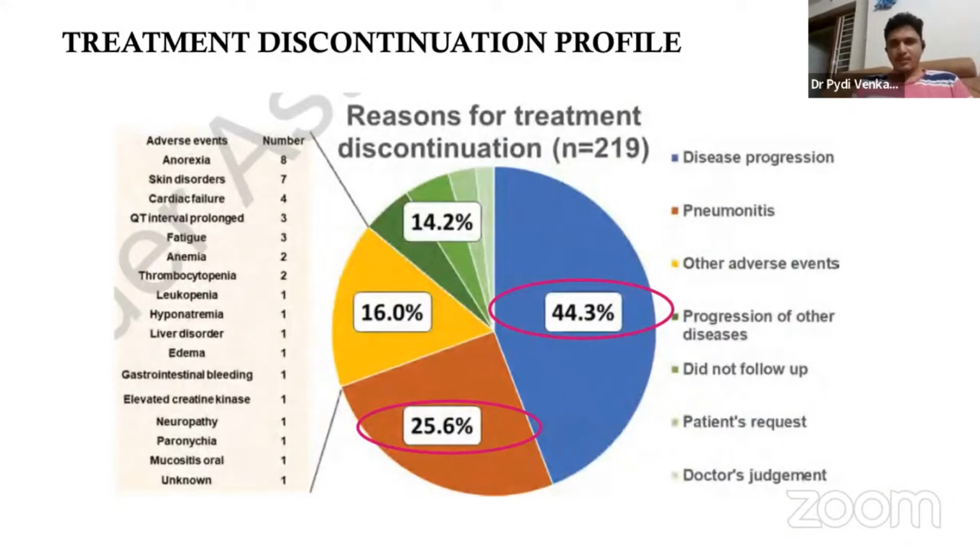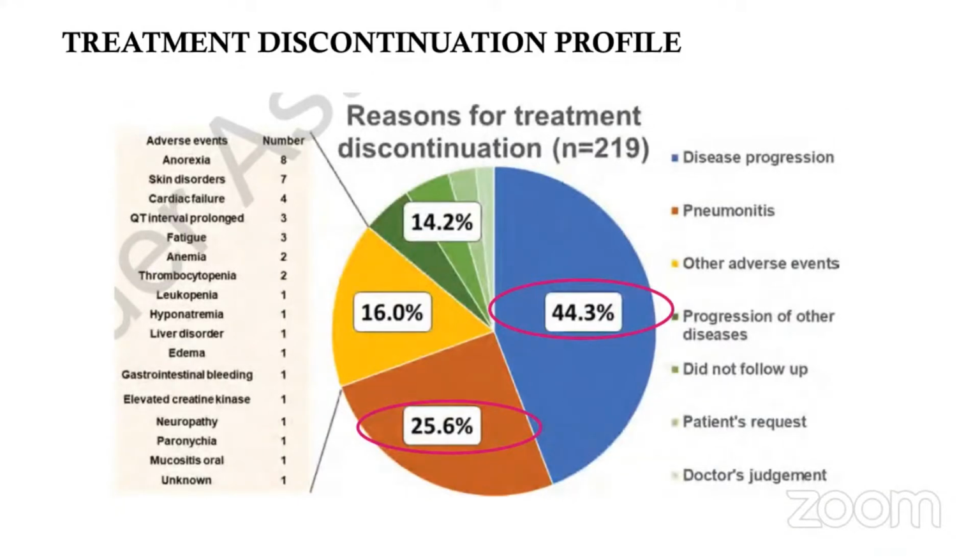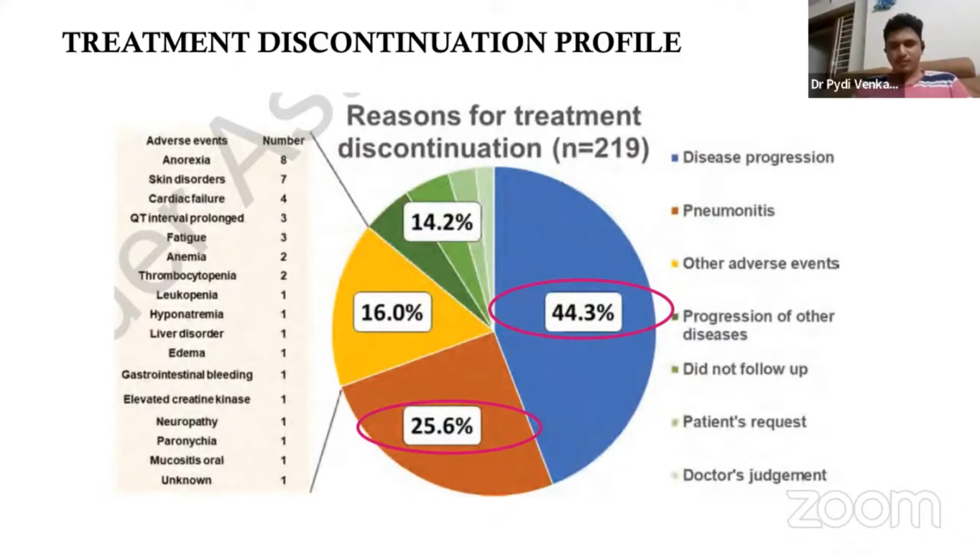Coming to adverse events and treatment discontinuation, around 44.3% of patients discontinued due to disease progression, and 25.6% of patients discontinued due to pneumonitis. So pneumonitis was significantly seen in this Japanese population, and the remaining 16% of patients had other adverse events like anorexia, skin disorders, QT prolongation, fatigue, anemia, and so on. However, the point to note here is the high incidence of pneumonitis in Japanese patients.